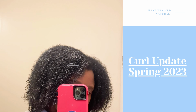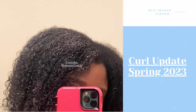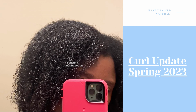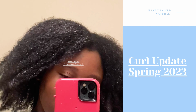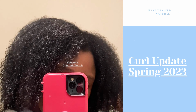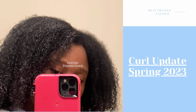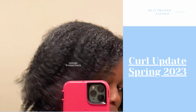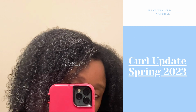I have very tight, coily, coarse hair, and because I have been heat training over the course of a couple years, my curls have stretched out to more of a 3C, 3B in some areas. As time goes on and I continue to use heat, I know that my curls will get looser and looser, but I am fine with it as long as my hair is on some type of gradient. So what do I mean by my hair existing on a gradient?